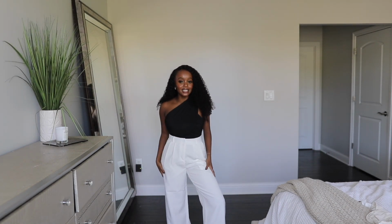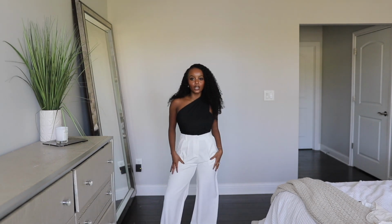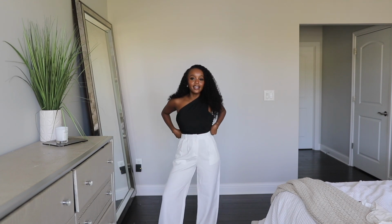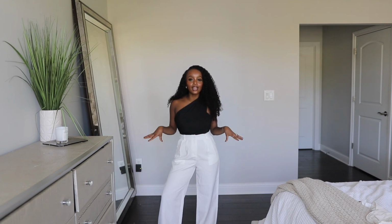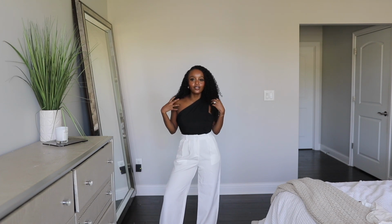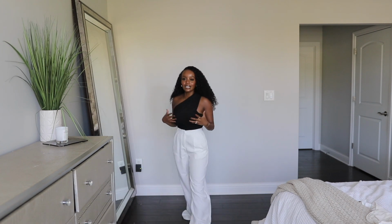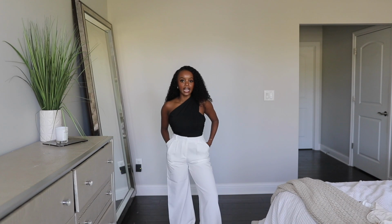They're very lightweight and super airy, okay? So they're not super thick. If you're looking for something a little bit thicker, I don't think this one is thick like that. But nonetheless, you guys, I just wanted to get my hands on a classic white pair of pants. And these ones are giving so classic. They're giving clean girl. So yeah, I love these pants because you could dress them up or down.